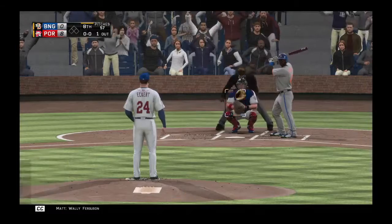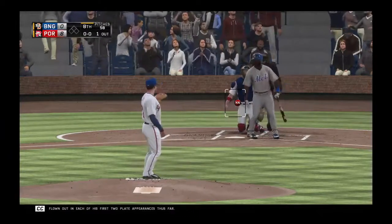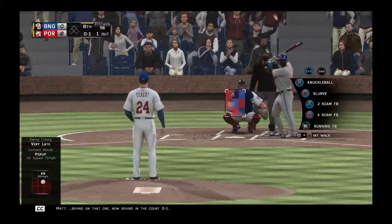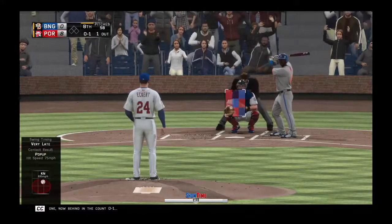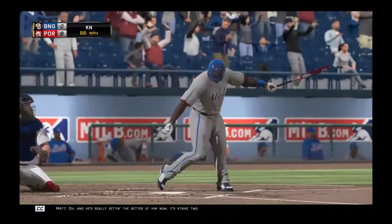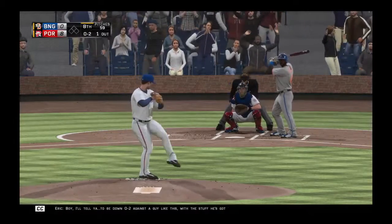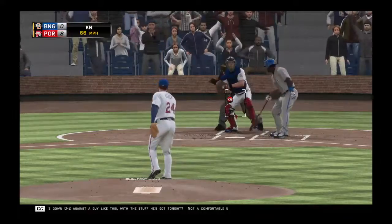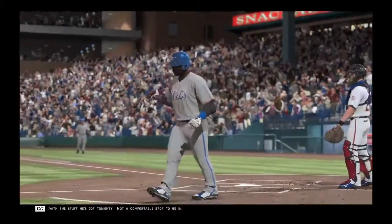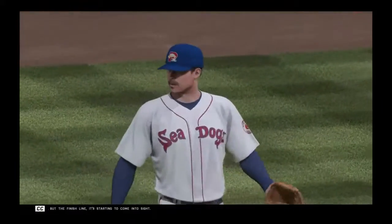Wally Ferguson will stand in again. He's flown out in each of his first 2 plate appearances thus far. Behind on that one, now behind in the count, 0-1. Oh, and he's really getting the better of him now. It's strike 2. Boy, I'll tell you, to be down 0-2 against a guy like this with the stuff he's got tonight, not a comfortable spot to be in. Well, a huge out number 2 here in the 8th. 4 big outs remain, but the finish line, it's starting to come into sight.